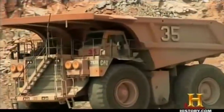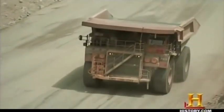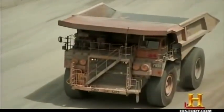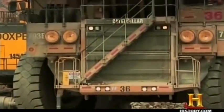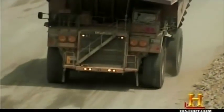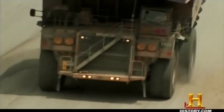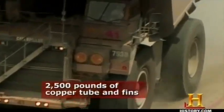In one of these haul trucks, there's a lot of copper. You'll find it in copper wiring that runs throughout the truck to run the lights. We also use it in the alternators. We also use it in any motors that are on board of the haul trucks. Of course, there's a lot of copper in the radiator, which is a vital component to keep the engine cool. The radiators of the largest mining trucks use 2,500 pounds of copper for tubing and fins.